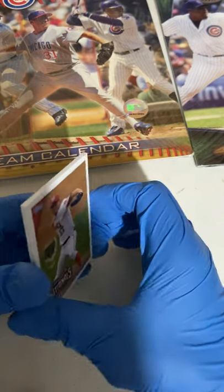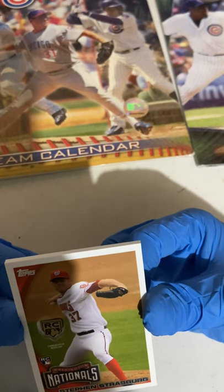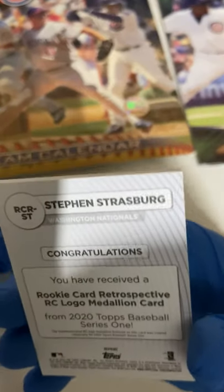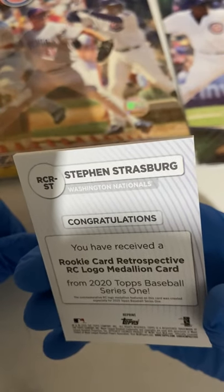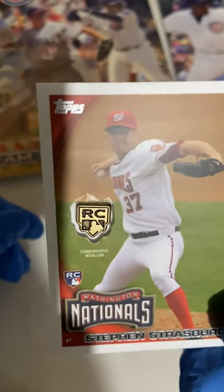Steven Strasburg, wow. That's a rookie card relic for Steven Strasburg. Big card. This card is not worth what I spent for this box, but I love having this card in my collection because I don't have it.